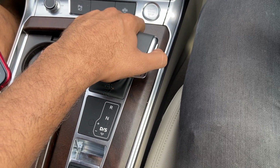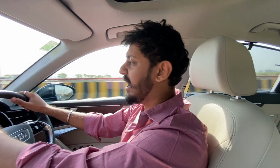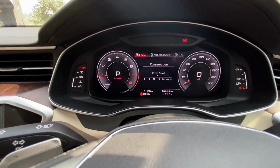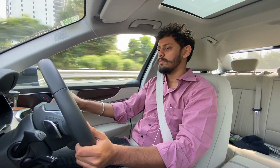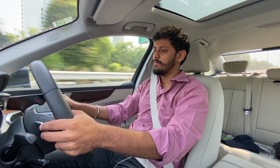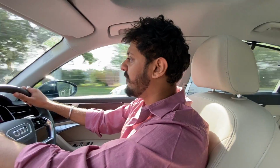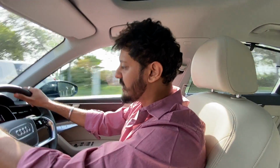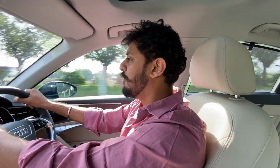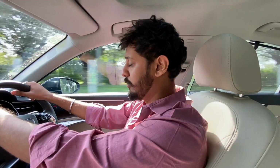Now, these were the times where I was driving in a relaxed manner. That's when I decided I had to test out the engine. So I switched on the sport mode, went flat out, and it revs up nicely, smoothly till 6500, 7000 RPM. That's where the red line is. And what I found about this engine is, yes, that it has that power. It is exceedingly fast for you to transform this car into a driver's enthusiast.